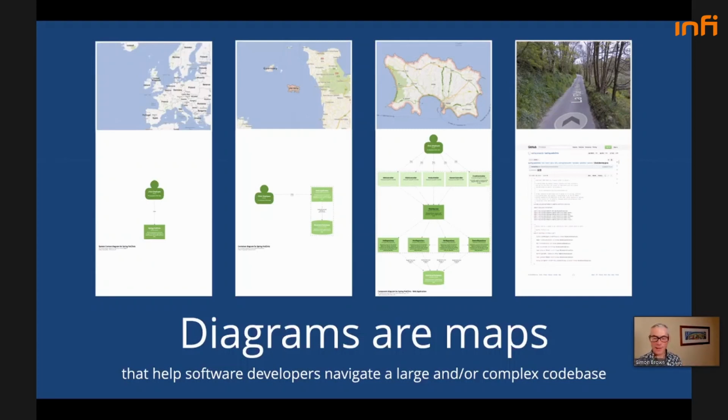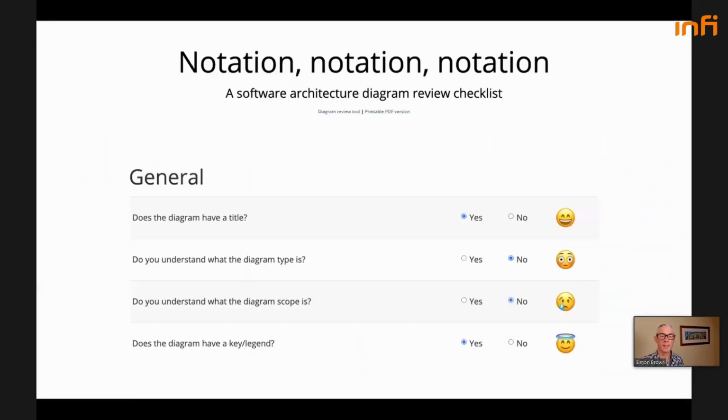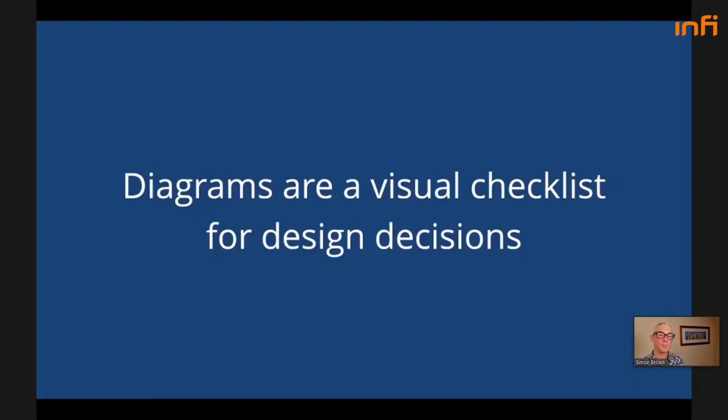One thing I want to say about the C4 model very briefly is that it's notation agnostic, it's notation independent. So you can use UML if you want to. I don't see people doing this, but you can if you want to. If you go into the c4model.com website, there's a notation checklist. So the next time you draw an architecture diagram, pull this up, answer a bunch of questions, and it'll hopefully give you some tips on how you can improve your diagrams.